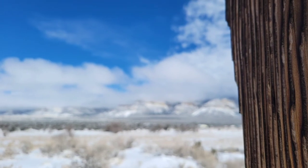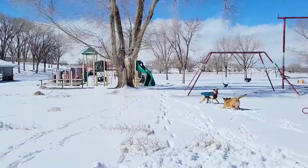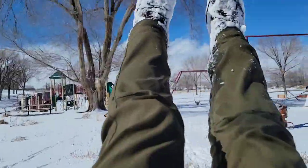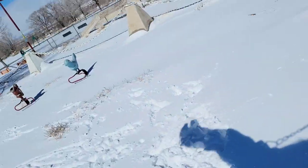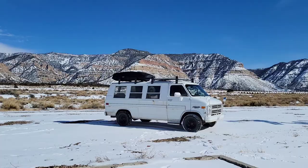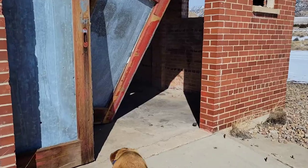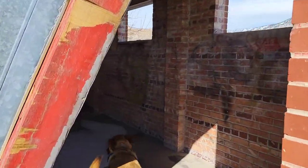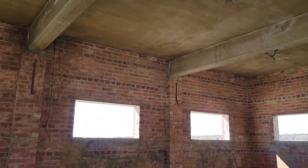We finished out our time at the Airbnb in East Carbon, Utah, enjoying the amazing snow, playing, having fun, and enjoying the amenities of being somewhere stationary. Just a few miles down the road from this tiny little town nestled against the mountains were some old buildings and ruins that we got to have fun exploring.